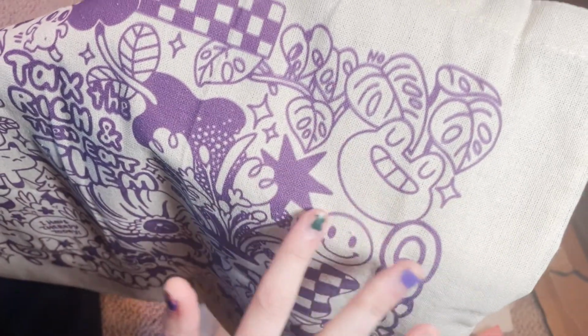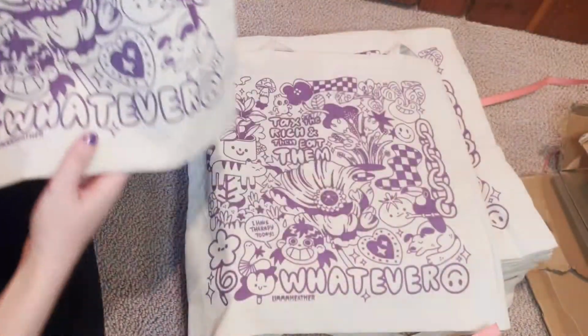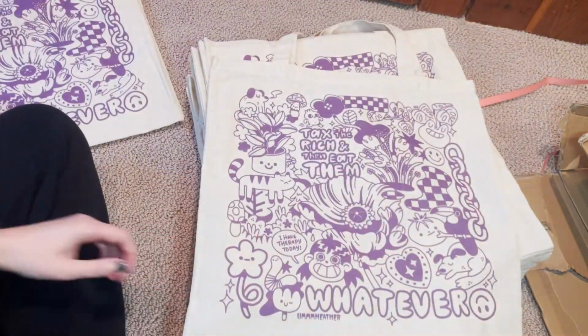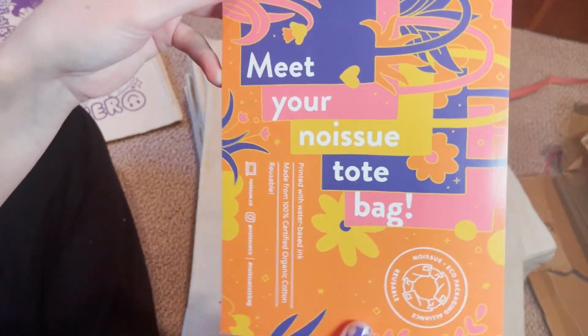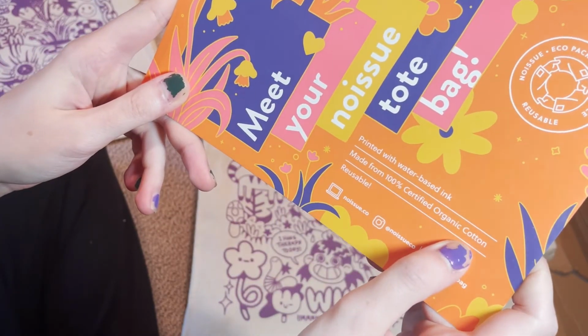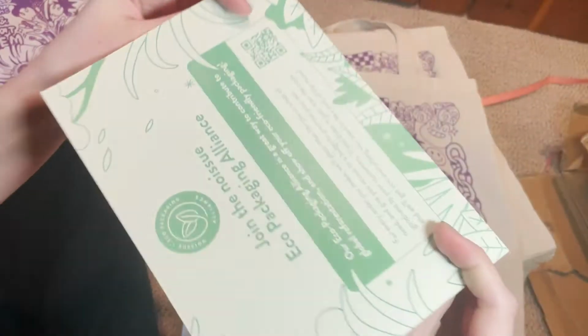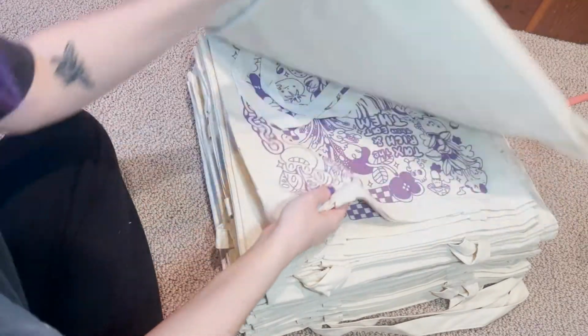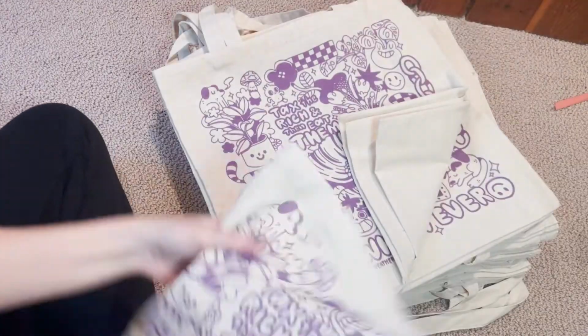So they warned me about ink bleeding a little bit when it prints, and you can see that in some places. Smells like ink. Meet your no-issue tote bag. Printed with water-based inks made from 100% certified organic cotton. Reusable, obviously. They're not all perfect, but nobody's perfect.